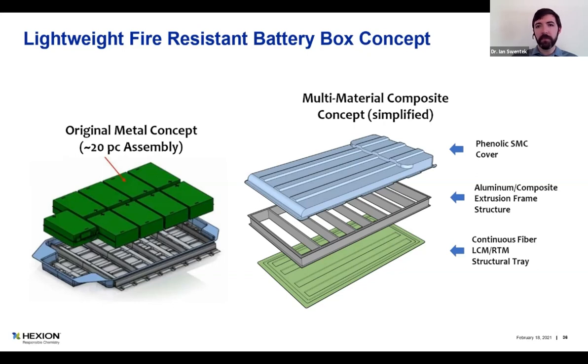All right, maybe we can have one more. Is this battery box still relevant for solid state batteries?